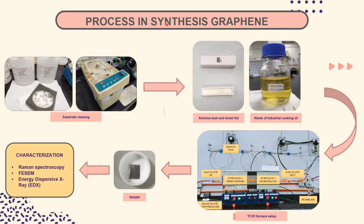As you can see here, this is the flowchart in synthesizing graphene. The first step in synthesizing graphene is substrate cleaning. Here, the nickel foil is cleaned using chemical and deionized water in a sonicator bath to remove any residue and contamination. Next, we place the waste cooking oil and nickel into two different alumina boats. Then, the nickel and waste cooking oil are inserted into the substrate furnace and precursor furnace.